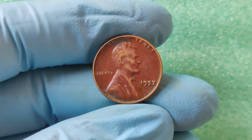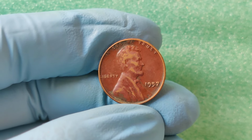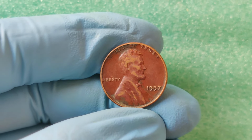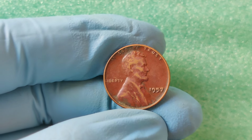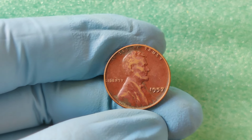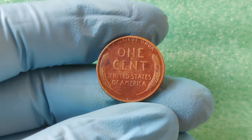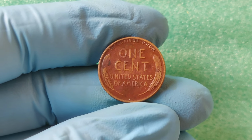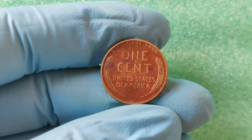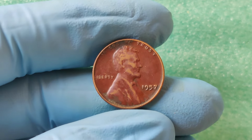Alright, let's start with the basics. The 1957 Lincoln cent, also known as the Lincoln Wheat Penny, was minted over 60 years ago. While millions of these coins were produced, some special factors can make certain ones extremely valuable. These factors include mint marks, condition, errors, and even certain unique characteristics. But what exactly makes a 1957 Lincoln cent stand out from the rest?